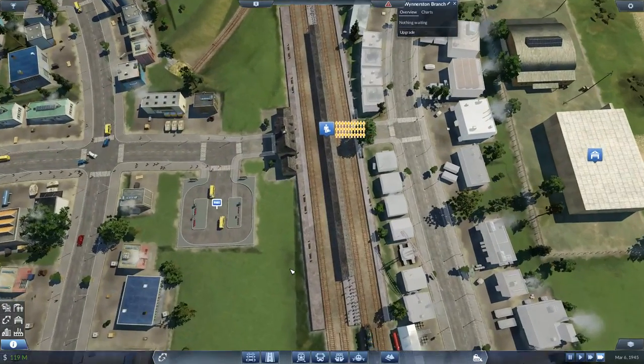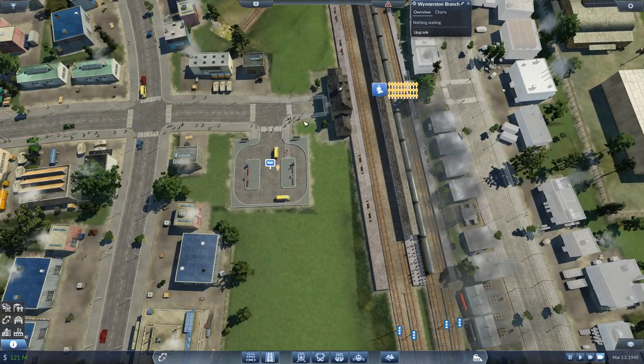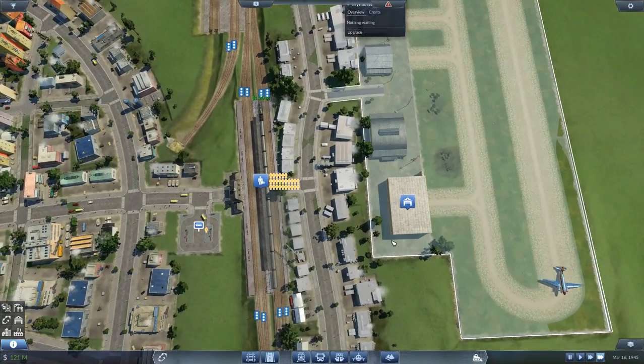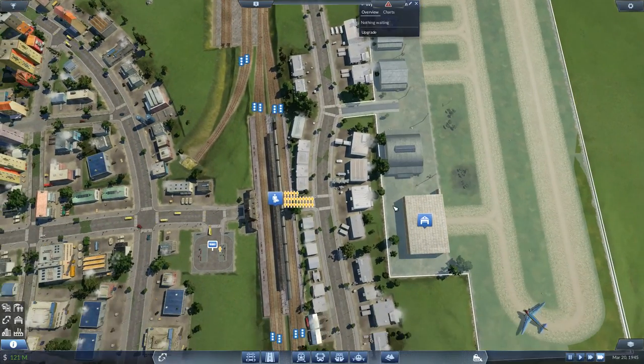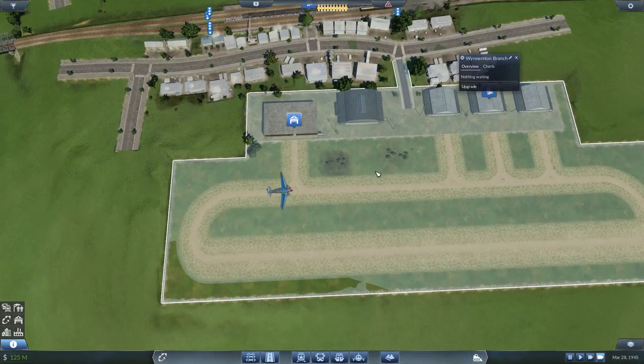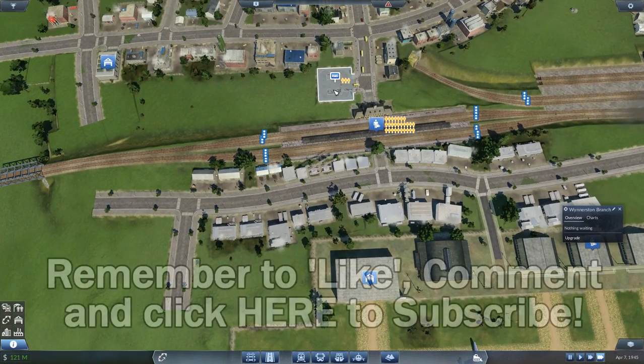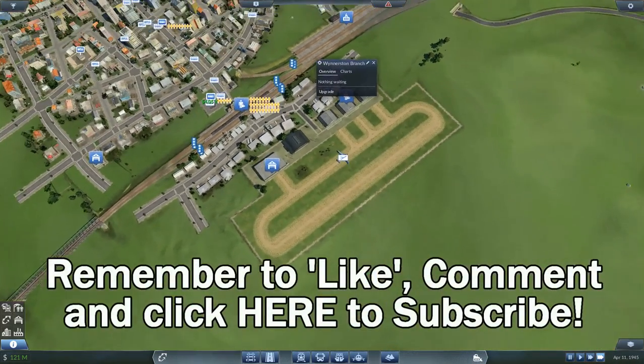Oh, you know what? That's only partially connected. You know what I should do? I should actually move this over so that the entrance is over here, so that it's fully connected to that. I think that's where the problem lies.